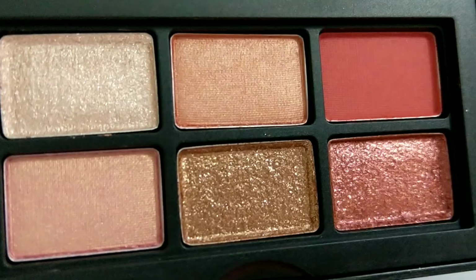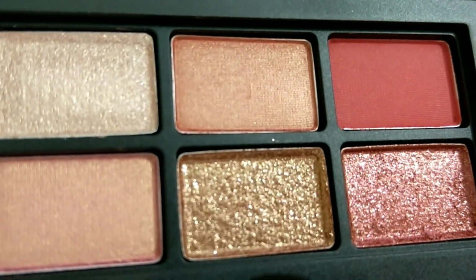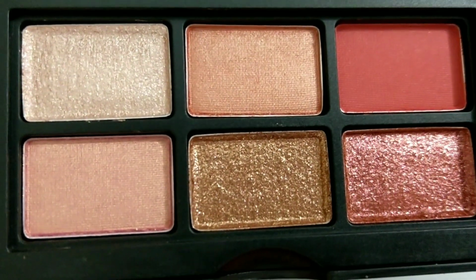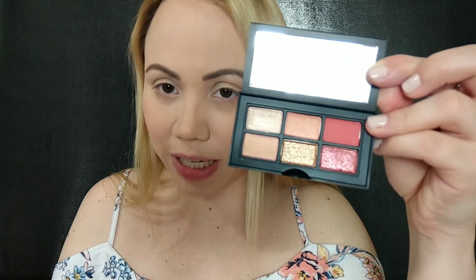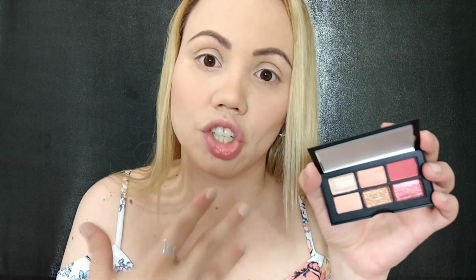Colors you get are Full Moon, which is a metallic pale pink, Danger Girl, which is a matte coral, Wild One, which is a metallic golden pink, Pitaya, which is a sparkling iridescent copper, and Seduced, which is a sparkling amber. They do look absolutely gorgeous, and I'm glad that you get a matte here because I don't like an all matte or all shimmer. I have palettes like that before. I don't hate them, but I prefer a mixture, you know.